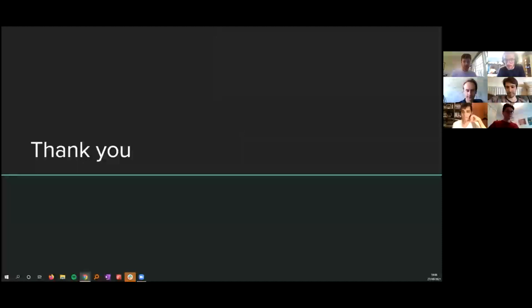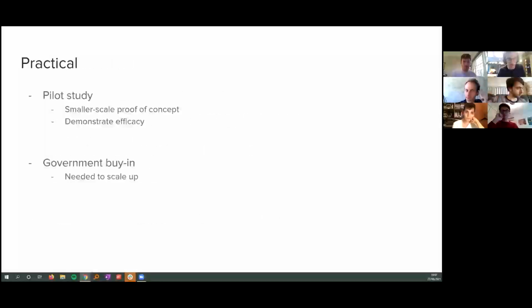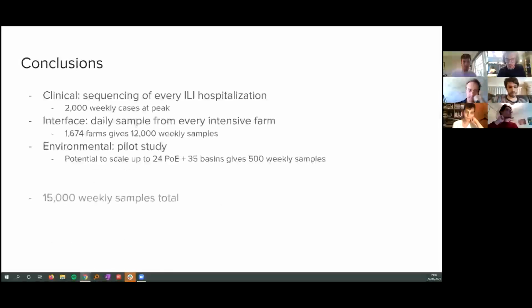So Hayden mentioned that your slide showing the number of samples required showed that the farm sampling was the largest source of sampling. And Hayden asks, are zoonotic transfers on UK farms among the biggest threats, or do you think there are other threats that we should be more concerned about potentially?